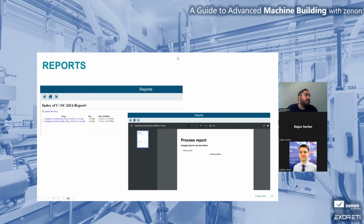We also plan on using the report engine from Zenon. We already have a customer that demands a full line analysis and all the reports that come with it, all the alarms and the pressures and everything. So we will be using the report engine also, not just the report viewer and the Microsoft report builder.